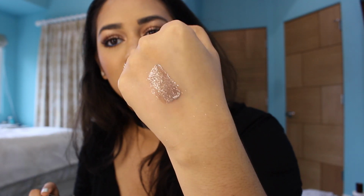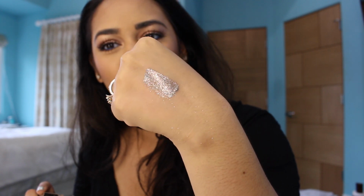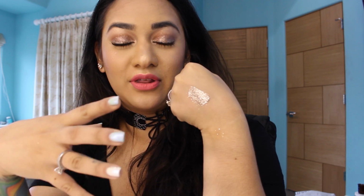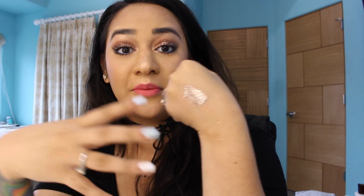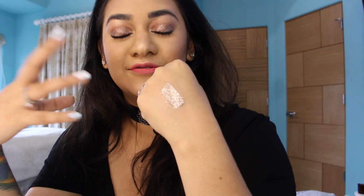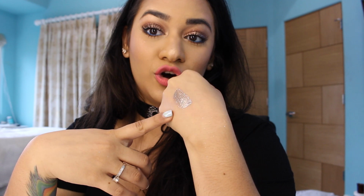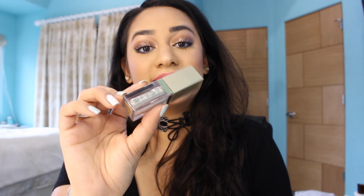Oh, I can't. It's almost gunmetal, but more cool. I just think that's such an interesting shade. Very similar to the last one, you could almost put it on top of anything. I feel like it would change and manipulate based off of whatever colors you're wearing. So I really like this one. It is so pretty. So the next shade is Diamond Dust.